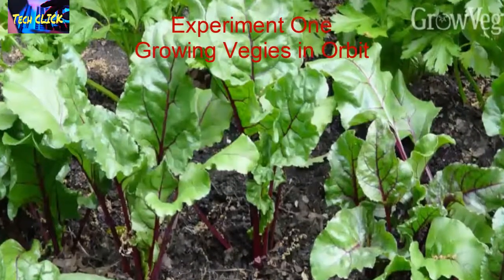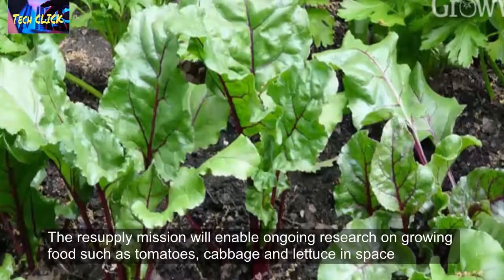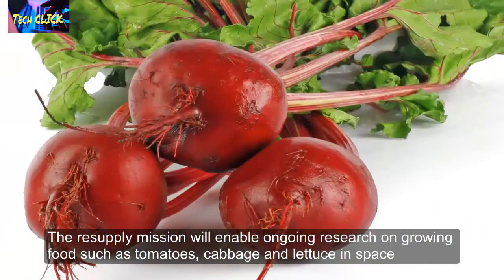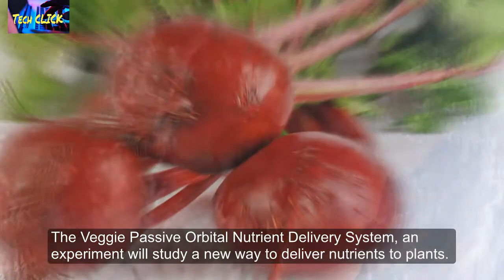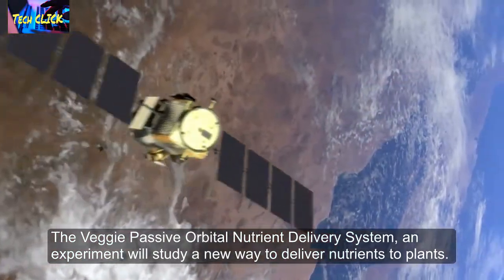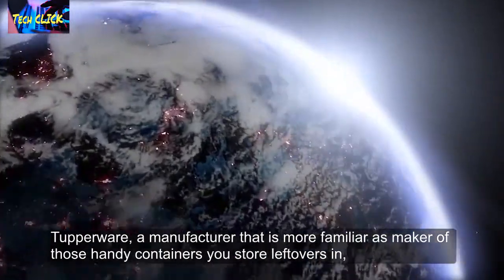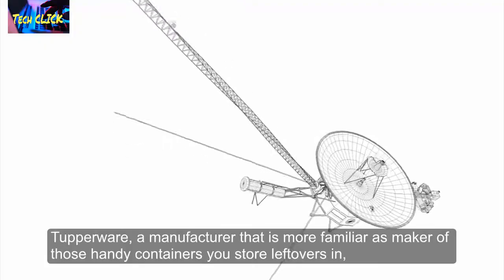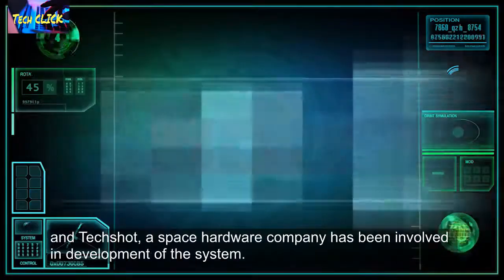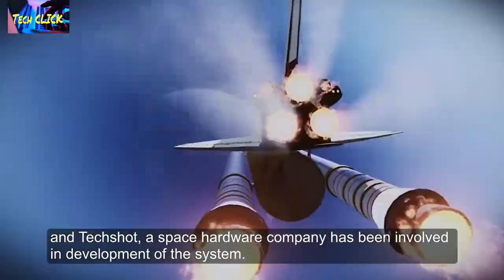Experiment 1. Growing veggies in orbit. The resupply mission will enable ongoing research on growing food such as tomatoes, cabbage and lettuce in space. The Veggie Passive Orbital Nutrient Delivery System experiment will study a new way to deliver nutrients to plants. Tupperware, a manufacturer more familiar as maker of those handy containers you store leftovers in, and TechShot, a space hardware company, have been involved in development of the system.